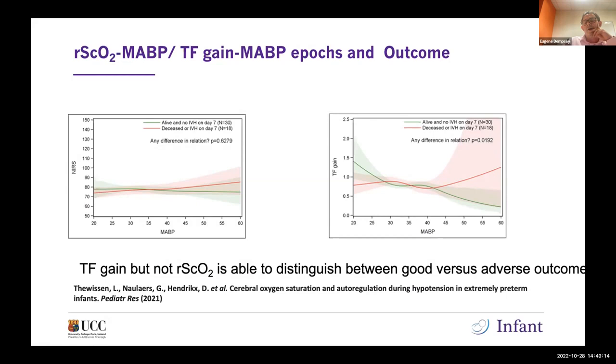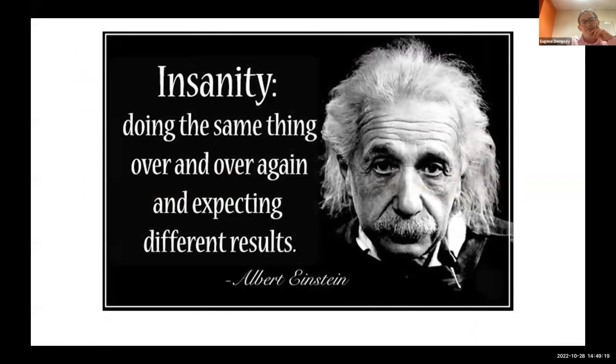So to conclude, what is insanity? I think it's what we're continuing to do in the management of blood pressure, the same thing over and over again, and expecting different results. And I think we do need a paradigm shift in our management approach.